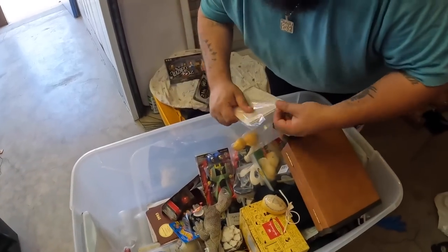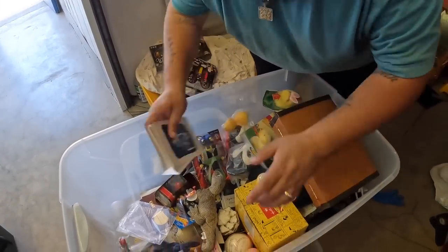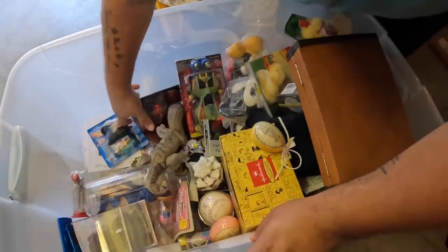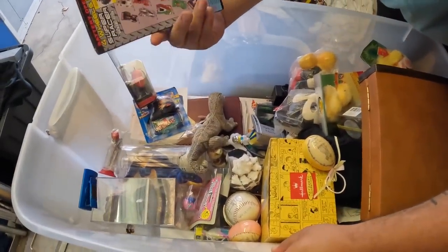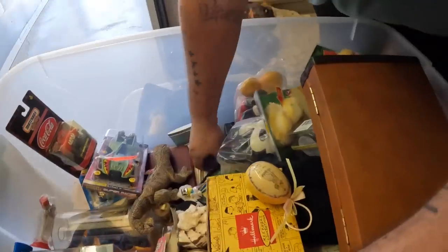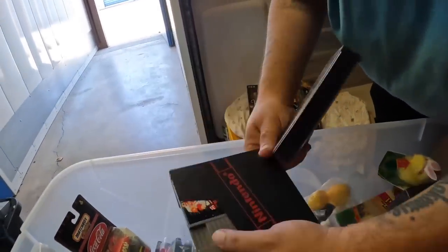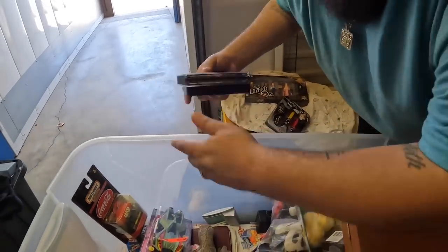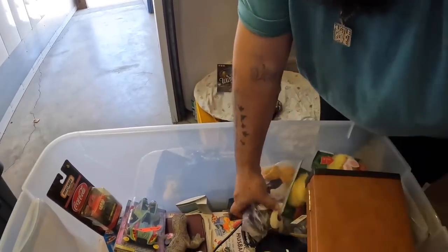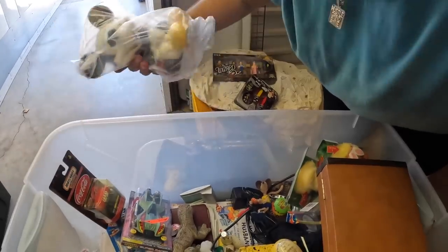There's some money in there. Oh, man. A bunch of cards. All right, let's see. Hot Wheels. Coca-Cola. Ooh, that looks nice. Another little game. Ooh, look at these. PlayStation 2. Red Alert. Oh, wow. Another Nintendo game. Nice. Look at this. Mickey Mouse. That's a piggy bank.